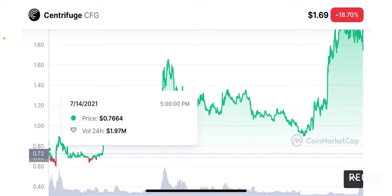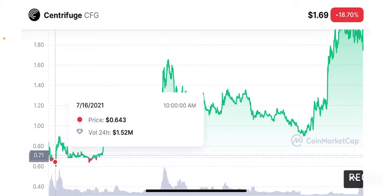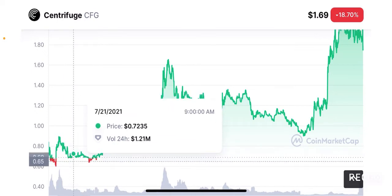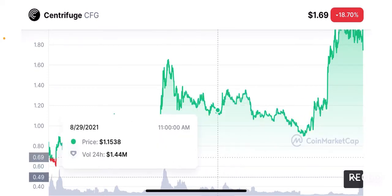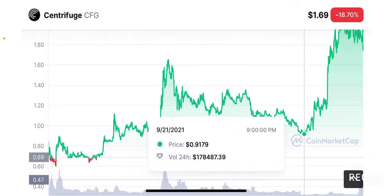So initially it was worth 76 cents in July, and then it immediately shot up to a price point close to $1, in fact reaching relative highs of about 88 cents on the 17th of July, and then it dipped back down to 67 cents before making an actual all-time high of about $1.63 on the 16th of August. It crashed down, being extremely volatile, and slowly fell to a price point of about 91 cents, which was the relative low in recent times on the 21st of September.